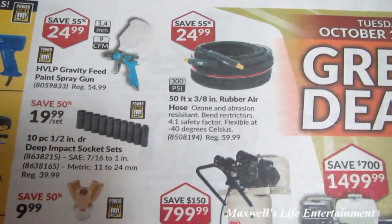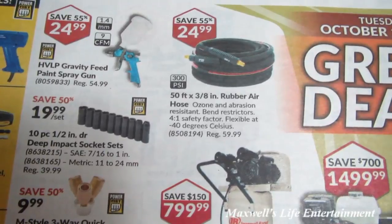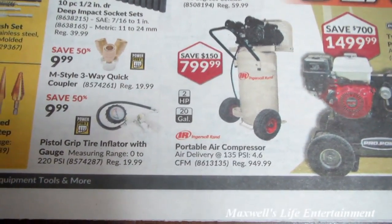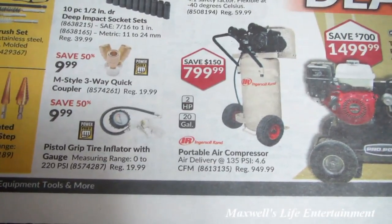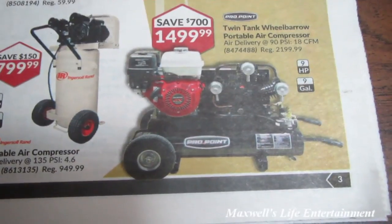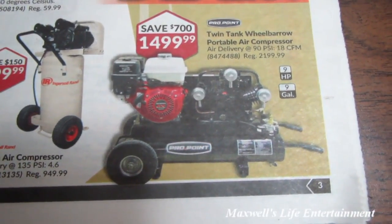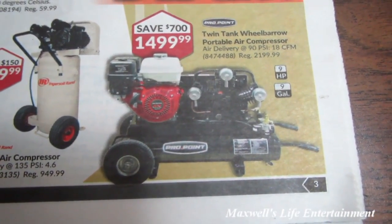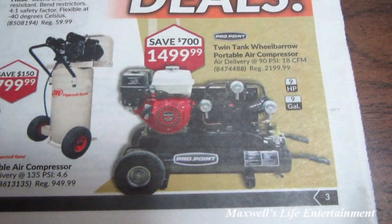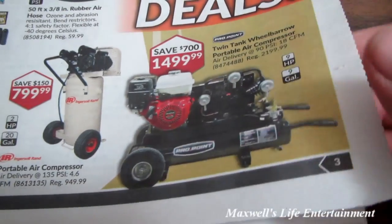50 feet by 3/8 inch rubber air hose for $24.99. Ingersoll Rand portable air compressor for $799.99. You've got a Pro Point wheelbarrow-style portable air compressor. Looks like a gas engine here, $1,499.99. So let's give the mini page a turn.